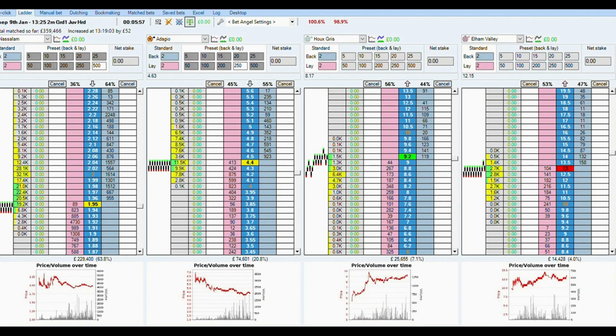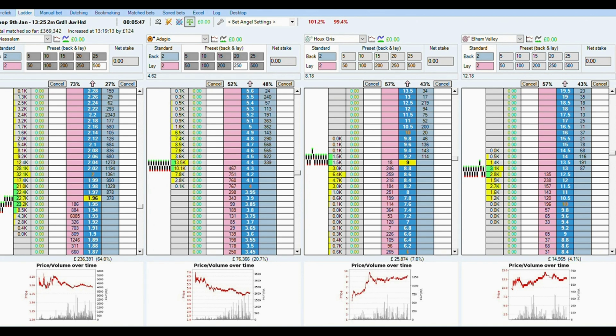So this was a trade that came up from Saturday, and one of the more common setups that I try to look for. I'm anticipating a drift on the favourite, but one of the main things is that both the first favourite and the second favourite are approaching crossover points. So even though I'm about to enter a position slightly below twos, I think it's going to be at 1.96.